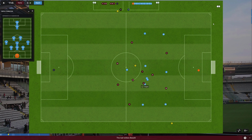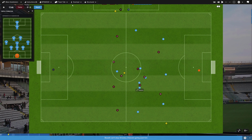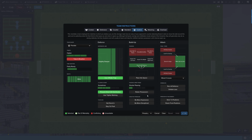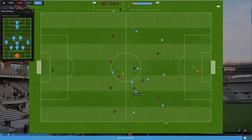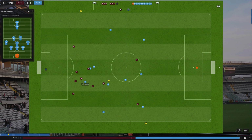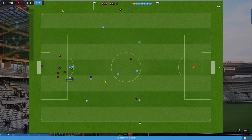Okay, we've done okay for a few minutes, but now I think I shall go down to control and play on flexible, and bring my boys back into the game and tell them, all right, it's enough. It's enough of playing the game at that kind of breakneck speed. Insigne shoots from range, is well wide.